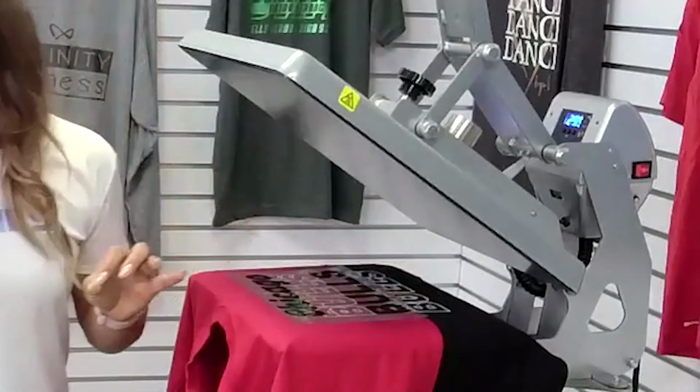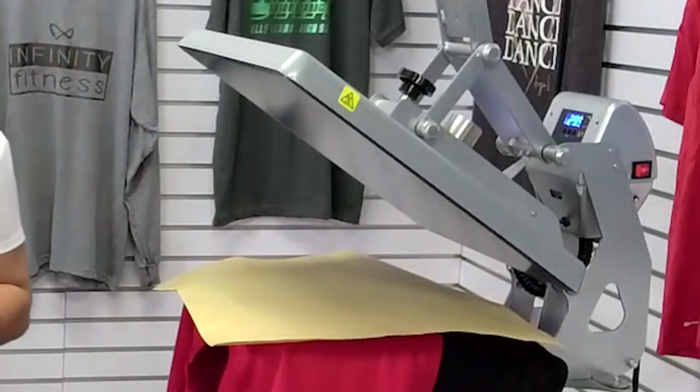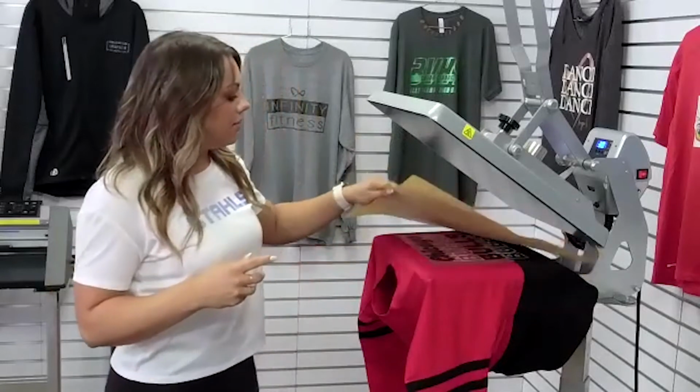So all is still working well. All right, so now we are going to apply for the full time. Anytime you're working with multiple colors of heat transfer vinyl, whether it be 2-color, 3 or 4-color, just know that you can tack each color or each layer and then apply for the full amount of time in that last color that you're heat applying.